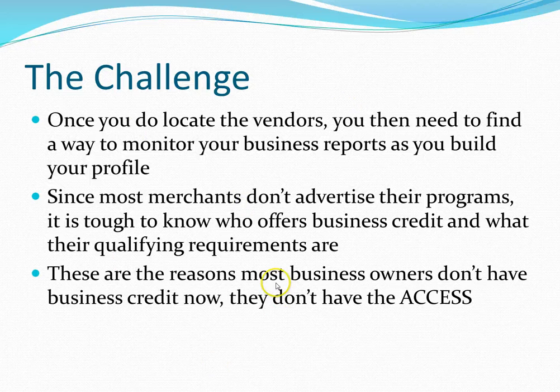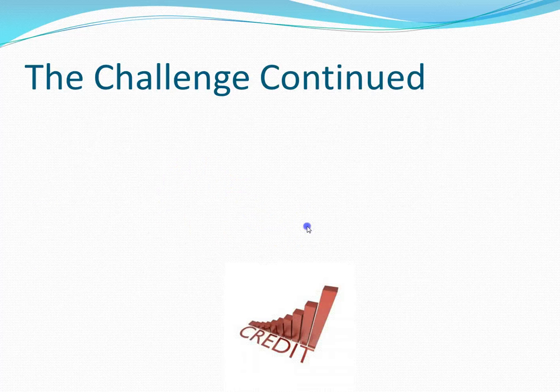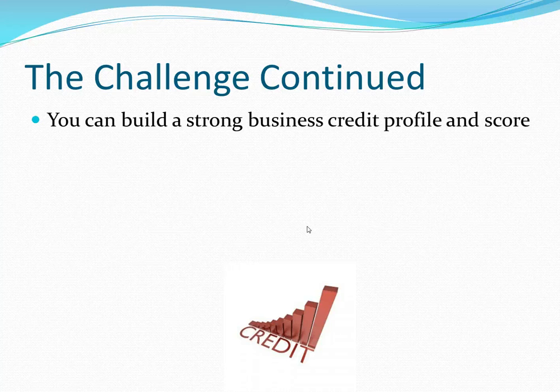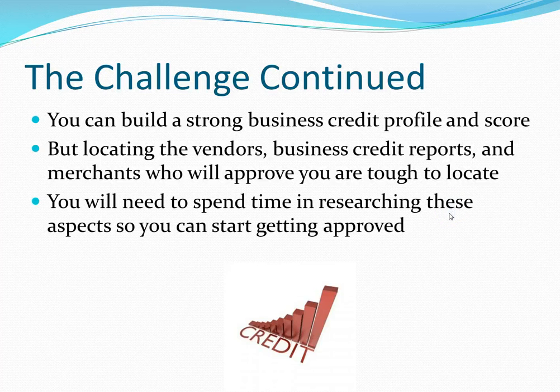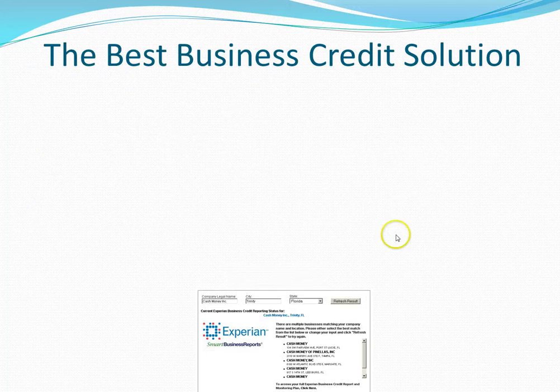Those are some of the challenges you're going to face, and those are some of the main reasons that business owners don't have access to business credit. The truth is they don't know where to go for vendors to get an initial business credit profile and score. And once they have that, they don't have any clue how to get approved for, or which merchants to apply for, to get the actual business credit. Now, you can build a strong business credit profile and score, but again, locating the vendors, the business credit reports, and merchants who approve you is tough to do. You'll need to spend time, and this is going to take you some time, to research all these aspects so you can actually start getting approved for business credit.